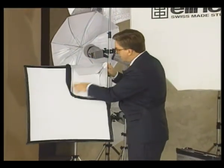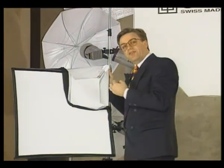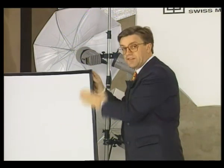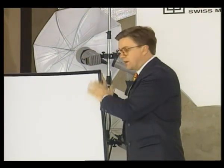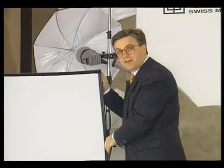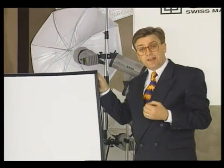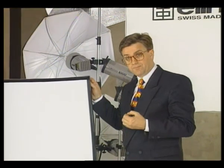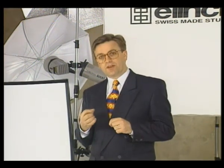Inside, there's a diffuser clipped in place, and this helps soften the light so that by the time it reaches the front surface, it's very, very even right across the whole of the face of the softbox. This gives us a light source that is not only very soft, it's also very controllable. Let's go into the studio now and see what you can do, again with just 3 lights, 2 with softboxes and 1 with an umbrella, in a modern, high-fashion portrait situation.